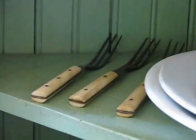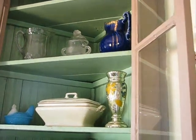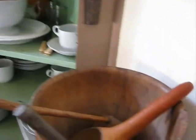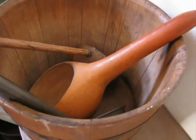You go first. Well, I'm slower than he is. I love that bracket. Oh my God. Somebody told me we needed to have painted smoke stains on there. I was like, yeah, we'll just leave it like that. There's the weird water pail.